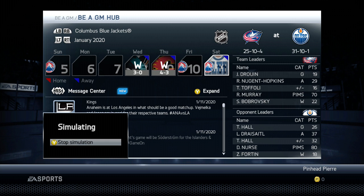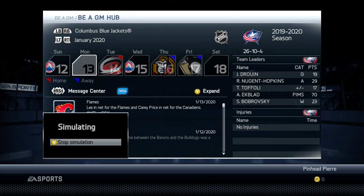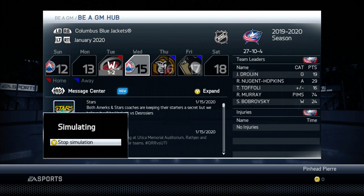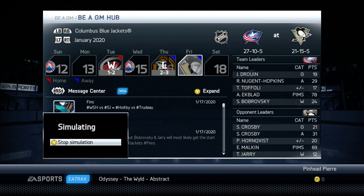Real big. Edmonton, they actually might be first place now. They're looking pretty good, but we beat them. We gave them Jordan Eberle back, so he's happy to at least be on a good team still. But he's in the tougher Western Conference as well, so that's difficult for him. But Drouin now is the team leading goals with 19, so there you go. He's starting to score some goals now.